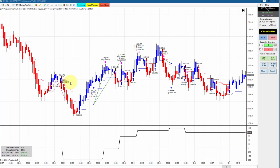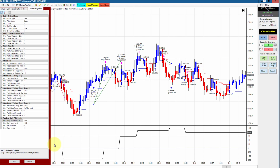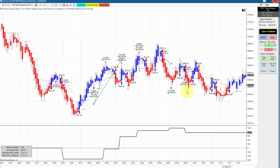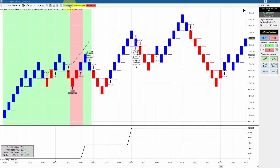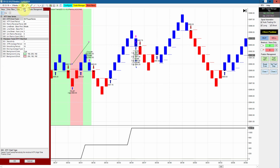Okay, the E-mini S&P on a 1597 Heikin-Ashi chart has a goal of 1,000, so just shy of its goal. Well, it looks like it hit its goal here, but it didn't stop trading. It took a loser here. It must have been just shy of its goal, and then ended up, because it had a loser right here, ended up with 762.50.